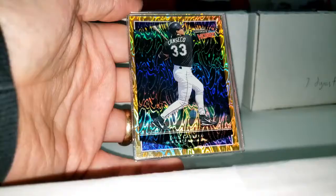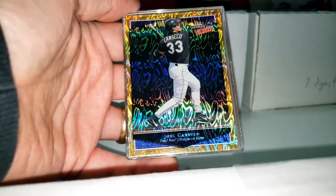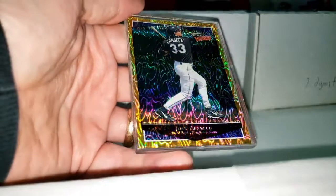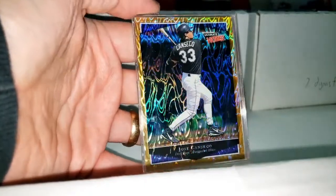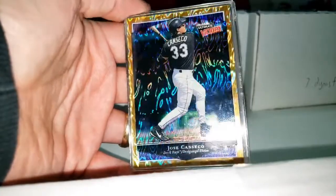Great, great looking. At one time, I'm not sure if I would say this now, but maybe, I would consider this 1-of-1 to be among the most beautiful cards ever made of Canseco. It's a 1999 Ultimate Victory Gold 1-of-1. I love the foil work, the rainbow foil. Beautiful card.